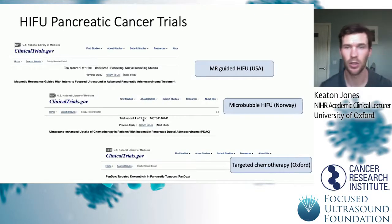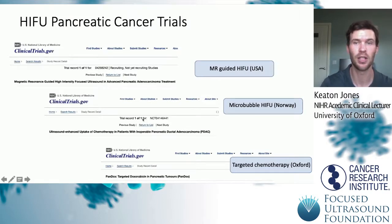Looking across the world at exciting trials which are currently recruiting, there is an MR-guided HIFU trial for pancreatic cancer recruiting in the US, a microbubble enhanced uptake of chemotherapy trial in Norway, and PanDox, which is a targeted chemotherapy using doxorubicin released by HIFU locally in pancreatic tumours, has just started recruiting here in Oxford.